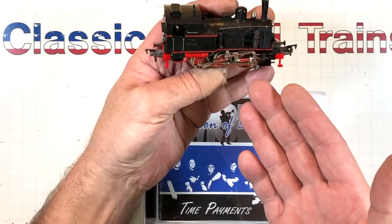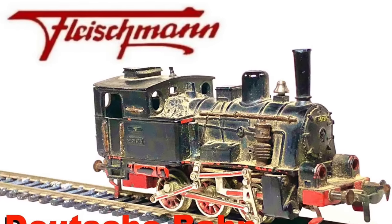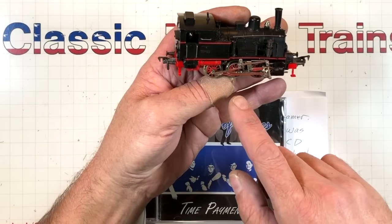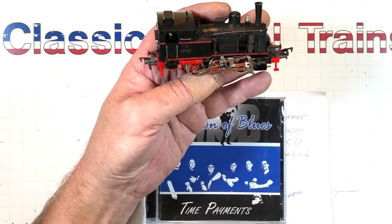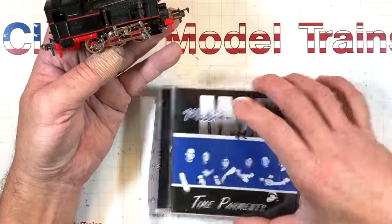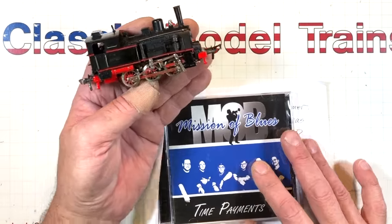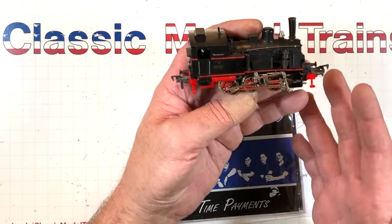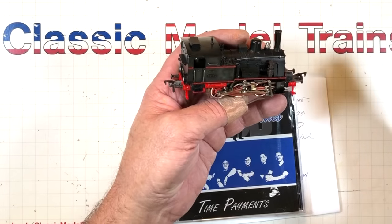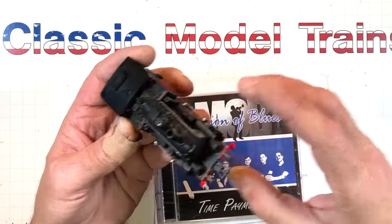A lot of you have already seen this little fella right here. We've already done the review. We've already fixed this one. We painted him up and stuff like this. This little Fleischmann 060 came in from Stephen Tedesco out there in the Massachusetts area. And he also included, you know, I get letters with all these. He gave me a CD of his blues band from back in the 90s. These letters and things I get from the viewers out there, it's so nice. I really appreciate that. Connects us all.